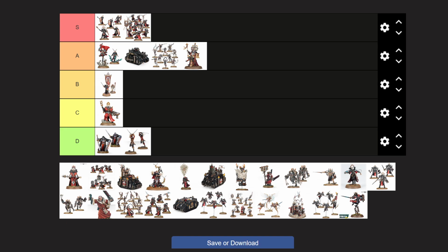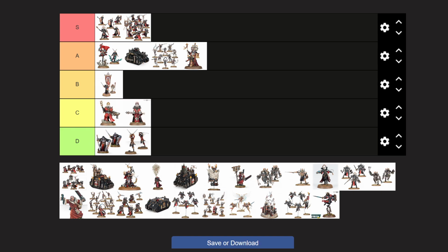I think the pose is a little boring. And I'm not a huge fan of the robed look. And overall, it's just kind of whatever. I don't feel very strongly about it. Probably put it in C tier as well.